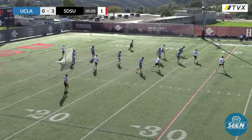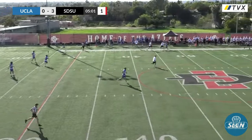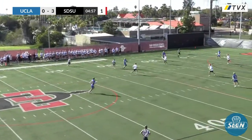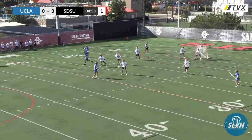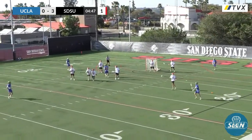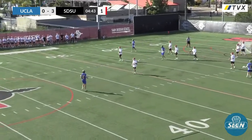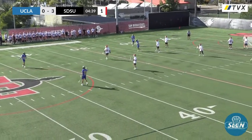There's a good check. Good ground ball. Good clear by the Bruins. And they drew a foul. I count 8 white shirts. That'll be offsides on the Aztecs. Sent one too many guys on the field in the transition there.